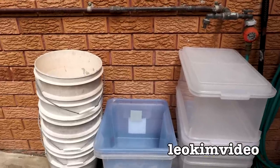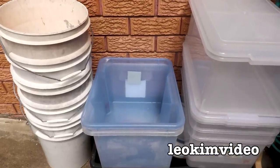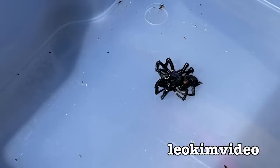Okay, I'm out the backyard now. I'm going to talk about what happened around these tubs here, in particular the blue tub. I'll go to some stills that I took 2 days ago of what I found in the blue tub. It was a black spider.